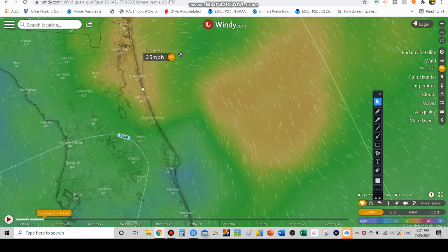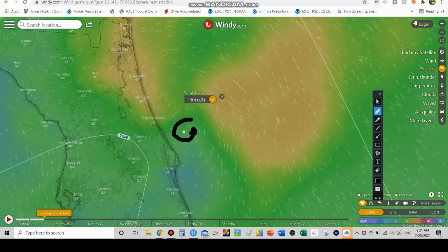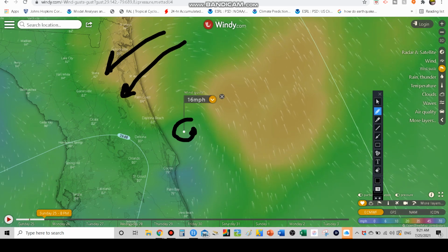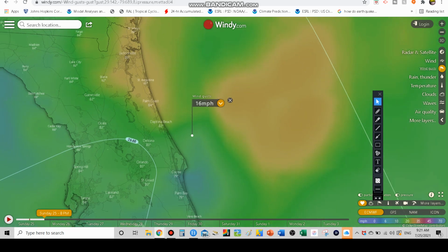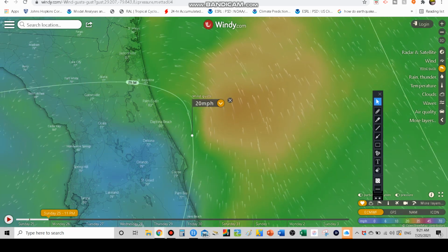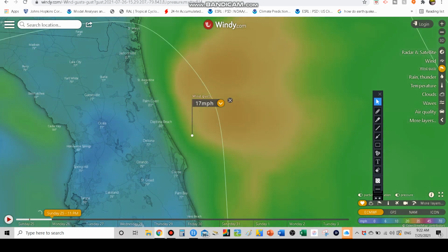All right, but here is 8 o'clock. The low is sitting right here, still clear as day, right offshore. 8 p.m., we're still seeing the stronger wind gusts on that north side, in this case the northwest side. And then the winds will wear down by 11 o'clock tonight. All right, and then that's pretty much it. So then the low moves on land.